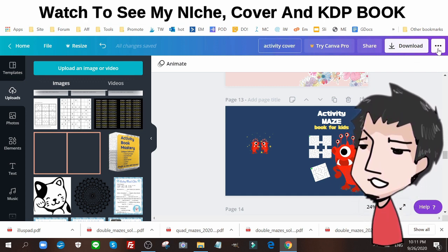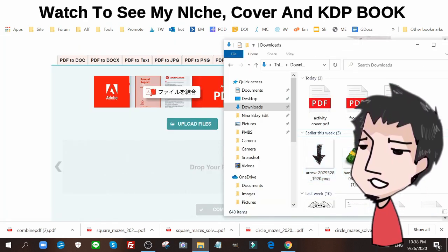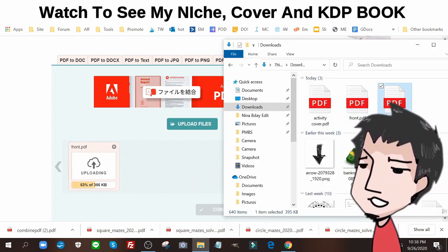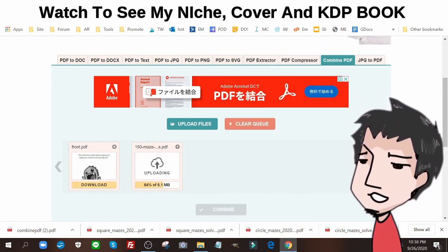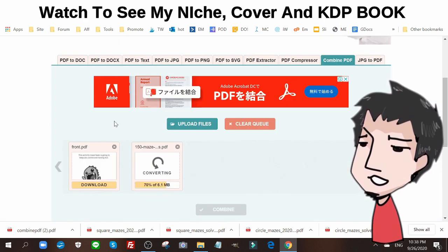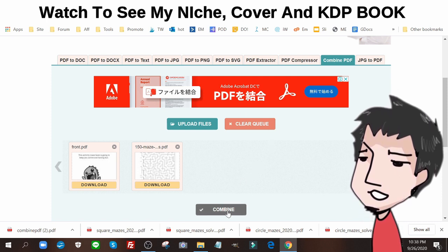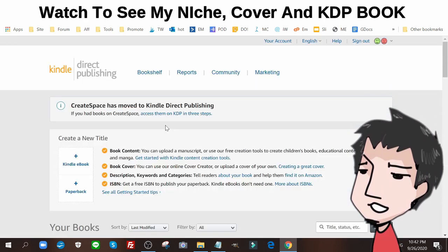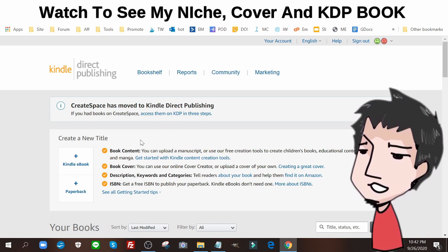Cool. And download. The next step is assembling all the pieces, right? So I have the front page I created and all 150 mazes within the 6 different maze shapes that Activity Book Mastery created, right? I combined them with a free tool called CombinePDF.com. So I combined them and I have my book. So once you're done creating your cover and your interior, you want to go to your KDP Direct Publishing dashboard, and click on Paperback.